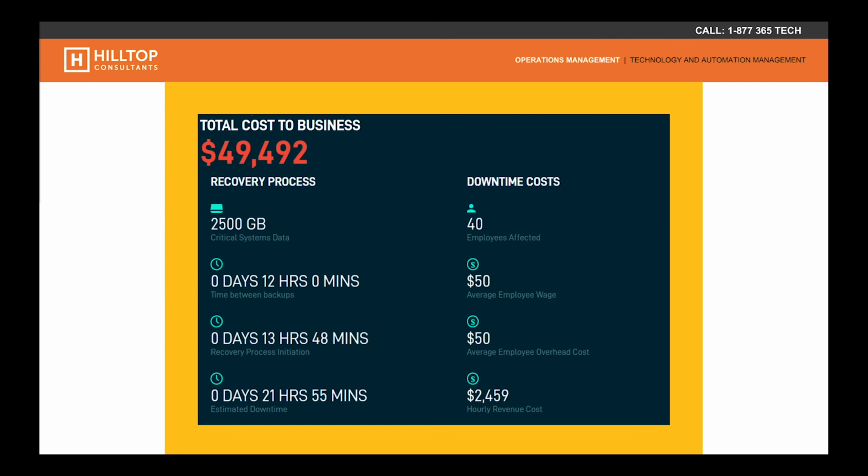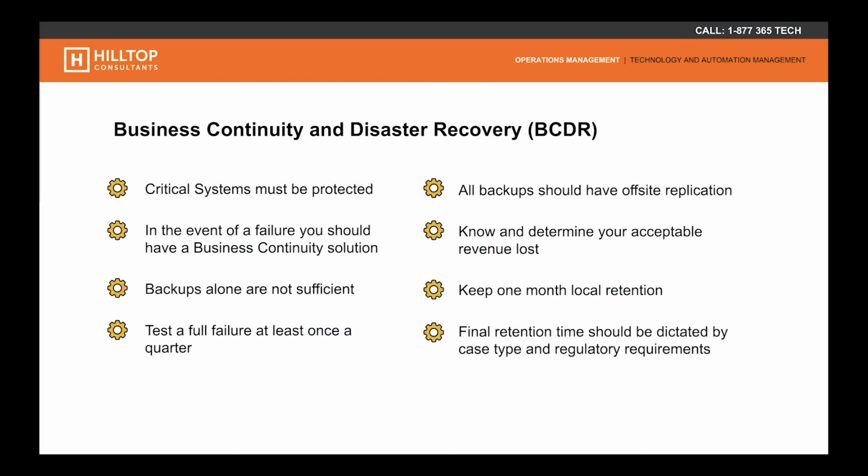Remember, it's not if, it's when. If you don't have a business continuity and disaster recovery solution, or you don't know what yours is capable of, ask your IT provider. Any BCDR should meet these requirements. You want to make sure all business-critical systems are protected. All backups should have off-site replication. Backups alone are not sufficient for a business. You need a solution that provides true business continuity.